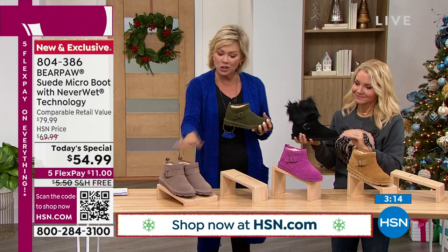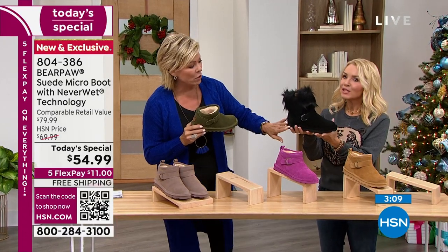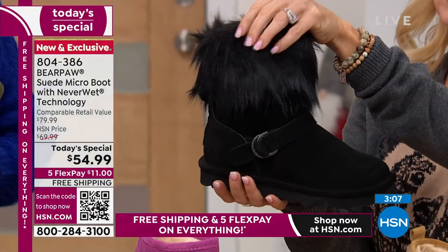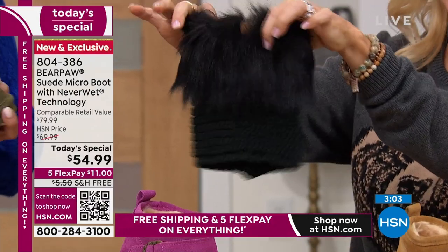We still have these colors: taupe, olive, orchid. Black is so gorgeous. We have to give you the black. And then we have the iced coffee. And I added the boot topper. This is what they look like. They're like a leg warmer back in the 80s.